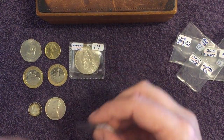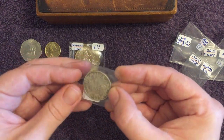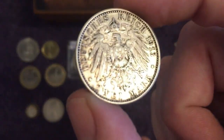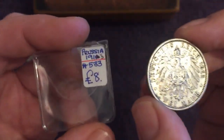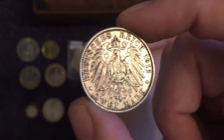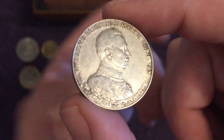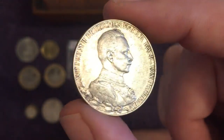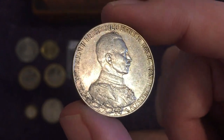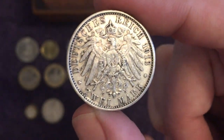So lovely stuff again. And we have a coin from the German states or Prussia. It's a 2 marks. And this is just pre-World War I, 1913. Did have 1916 on here, but they don't exist for that year. Definitely a 1913 one, we can see it there. And we've got William II. And this is the coin commemorating 25 years of his reign. So didn't last much longer than this, but a nice little coin, 1.5 million minted, which is fairly scarce. Lovely stuff.